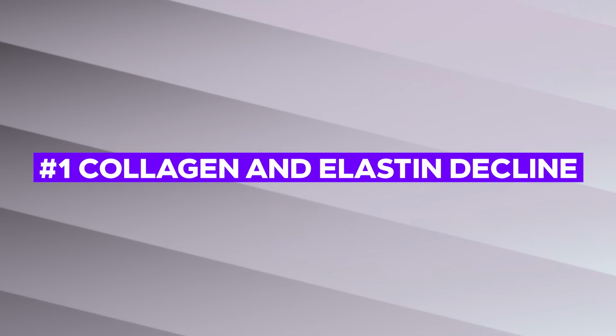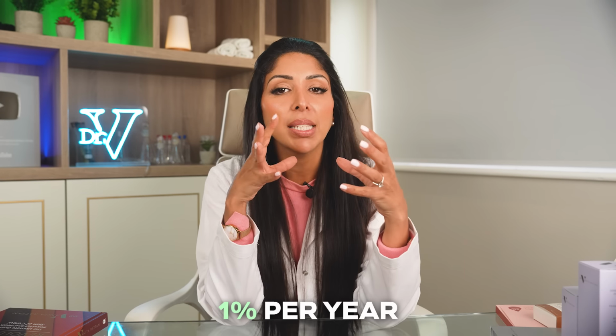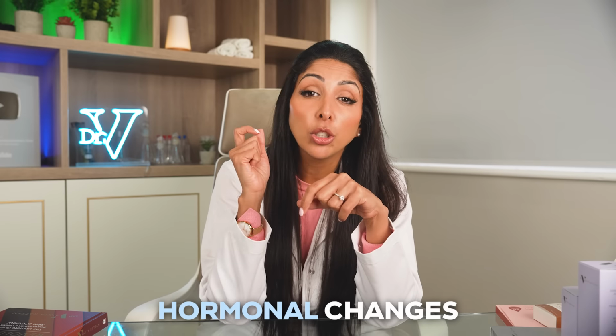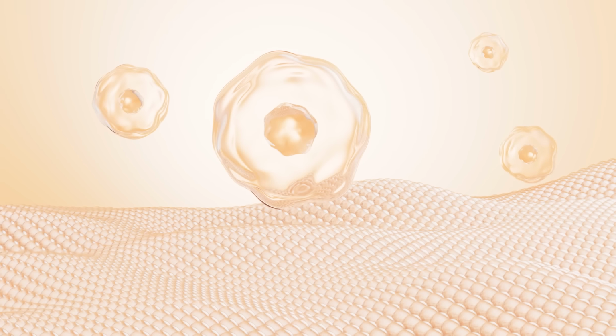So what actually is happening to your skin and your hair in your 40s, and how is it different to your 30s? Number one, collagen and elastin decline. Collagen provides structure and firmness, while elastin allows your skin to snap back. In your 30s, collagen production decreases by about 1% per year. But by your 40s, the decline accelerates due to hormonal changes, particularly a decline of estrogen levels. Estrogen supports fibroblasts, the cells responsible for producing collagen and elastin.